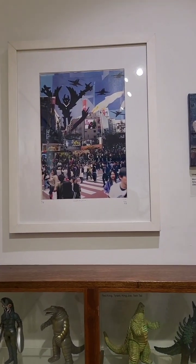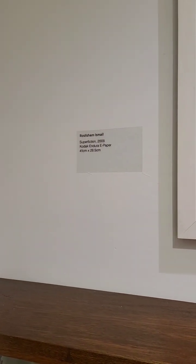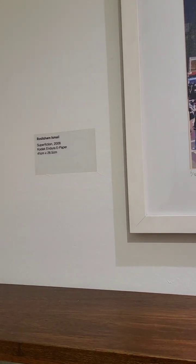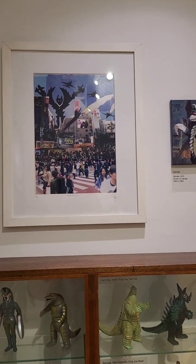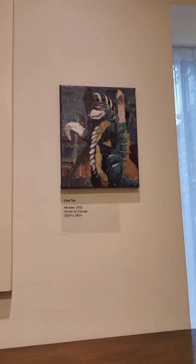And we have this final piece on this wall. It's done by Rosislam Ismail, It's titled Superfiction, 2008, Kodak Endura e-paper. So it's just some prints with superimposed artwork on it. And then this is by Lina Tan. It's Monster 2013, acrylic on canvas.